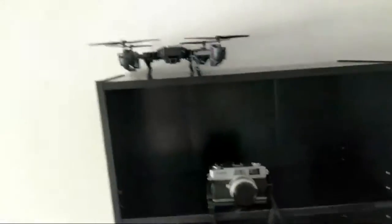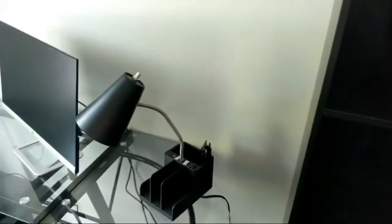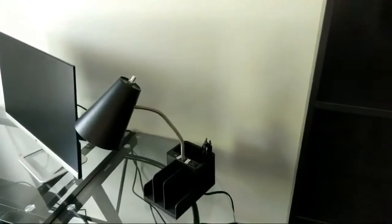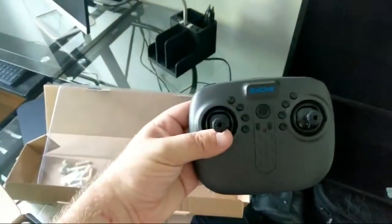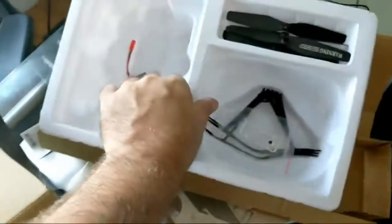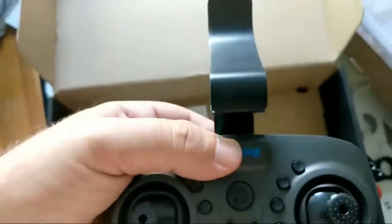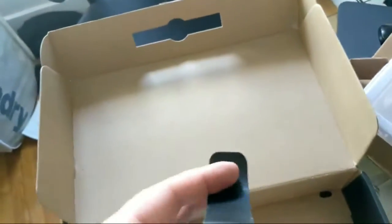So there we are. It's a nice new home. Yeah, I'll have to check Amazon, Kirk. And then the remote. And I had somewhere, oh, there it is. The clip for the back. So I can attach my smartphone to this so I can actually see what the camera sees while I'm flying it.